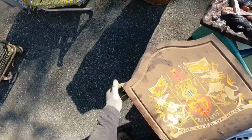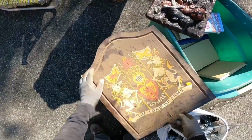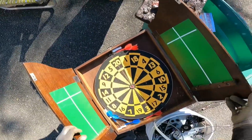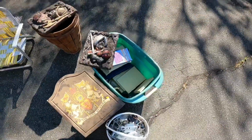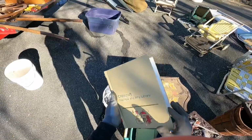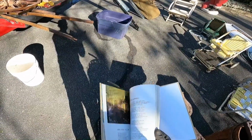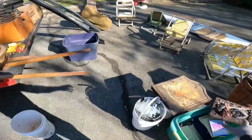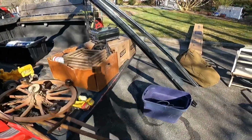This here was kind of banged up. It is made of fiberboard rather than wood, but it's a dartboard. I'll sell it for a buck or two. All of this is just shred material out of the one dumpster. And then these here, I will reach out to the lady who contacted me and see if she wants these. And then the other books I might just put in that library area.